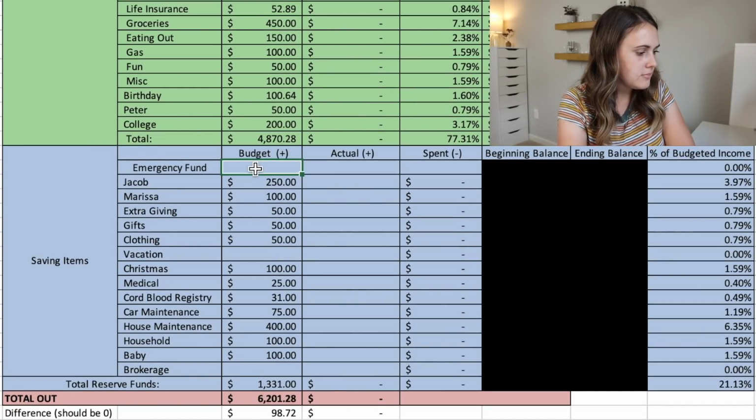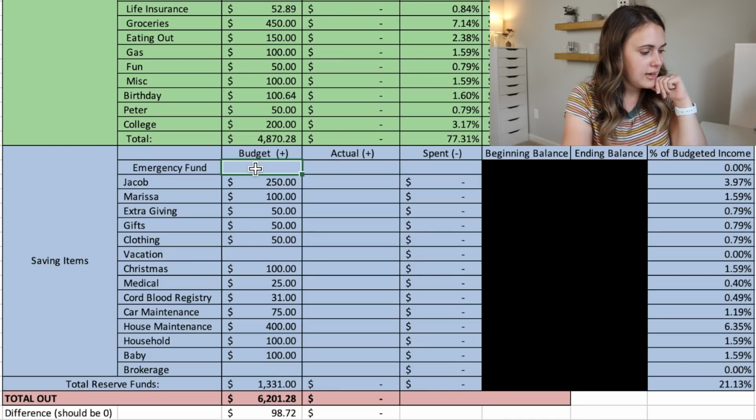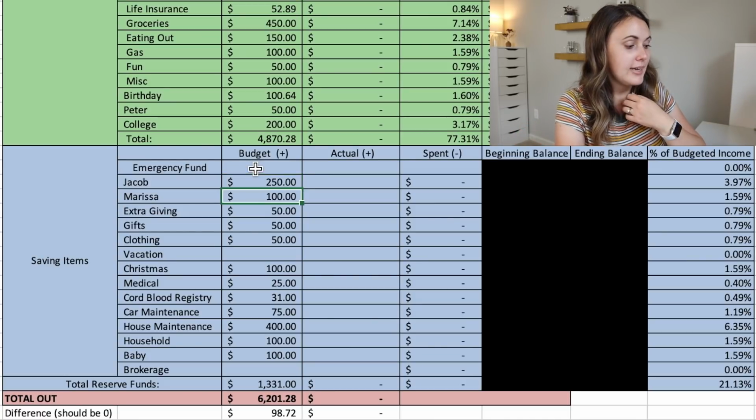Now to move into the savings section of the budget. So we have, first off, our emergency fund. Our emergency fund is fully funded, so we're not going to put anything into it. Now we have our fun money. Jacob gets $250 a month as personal spending money that he can do whatever he wants with. And then I get $100.